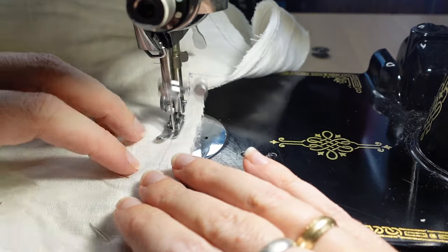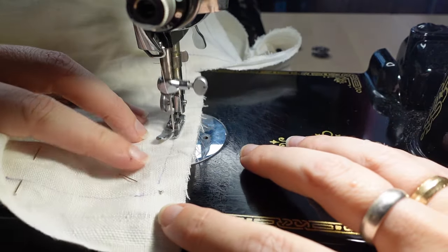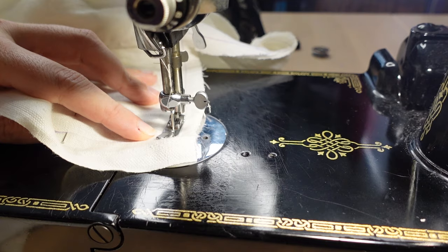Once the lining and shell are both sewn up, I can sew them together at the front and neckline. There's a whole process to be able to sew the arm sides at the same time, but I didn't feel like getting that fussy, so I'll just turn those and whip stitch them shut by hand later.